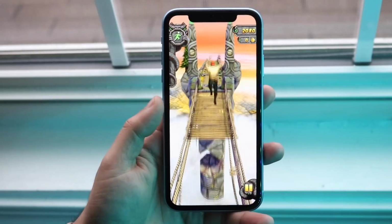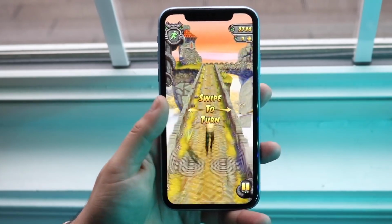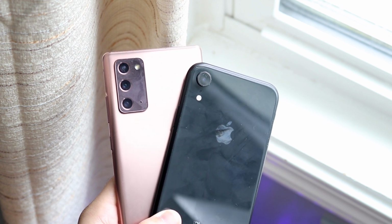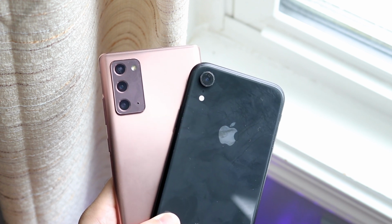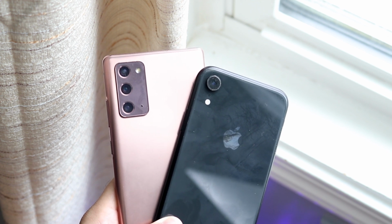The iPhone XR has a Lightning port on the bottom. The Samsung Galaxy Note 20 has USB Type-C, and on the back, a glass back on the iPhone XR that feels really, really good. You have a single camera setup though, and in this day and age, it is sometimes better to have more than one single camera. Some people may agree with me on that one, some people don't, but in my opinion, I do prefer having multiple camera sensors, and that is where the Samsung Galaxy Note 20 wins.